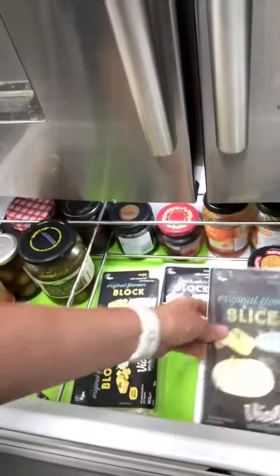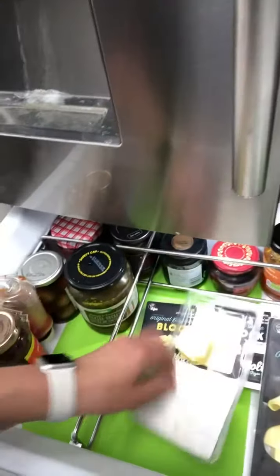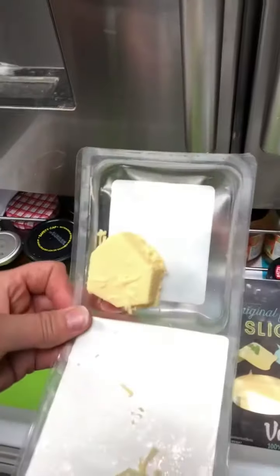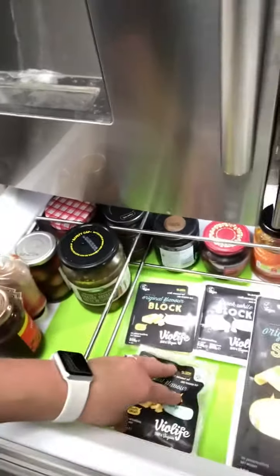The other one that we use is the Violife block. This is kind of like a cheddar, and you can grate it. You can see there's some in there actually. It's quite nice on pizza. It doesn't melt completely, but if you want cheese on your pizza, then that's a good way to go. Incidentally, we don't use cheese on our pizza.